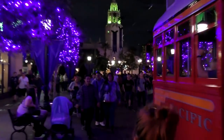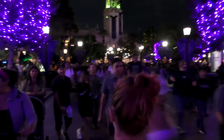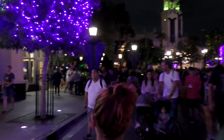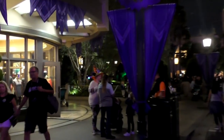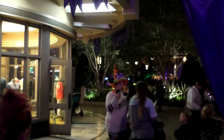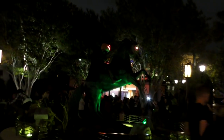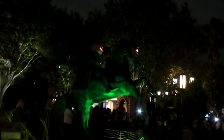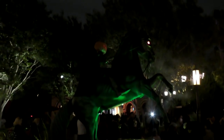All these lights look blue tonight through the lens. Okay, now our mission is to observe the Headless Horseman over here. Oh my gosh, I can see it. It almost looks better during the day, maybe. I mean, it does look kind of badass. I just wish it was a little more well lit. Oh, smoke is coming out of his nostrils. That's cool.